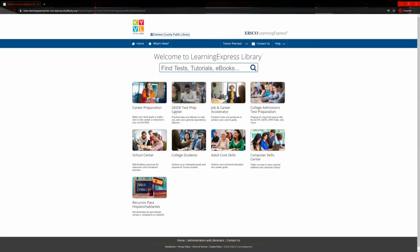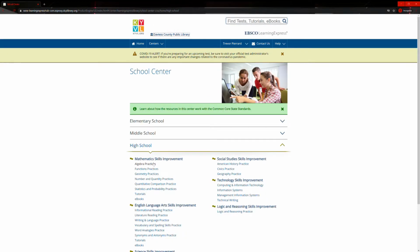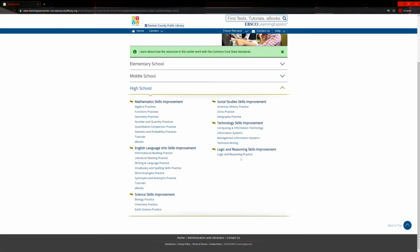So let's first start with the School Center, which will have resources for classroom and homework success, and has it split between elementary, middle, and high school. And we're going to look at high school for right now. So I'll click on it, and it'll show a breakdown of different skills. So mathematics, English, science, social studies, technology, and logic and reasoning. And it'll have different practices in between, some tutorials, and maybe some ebooks. So let's look at some biology practice under science.